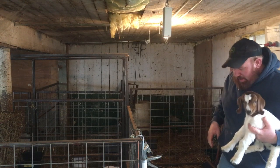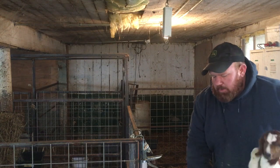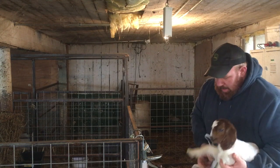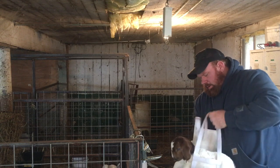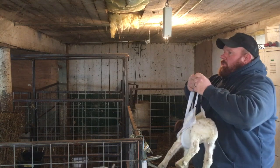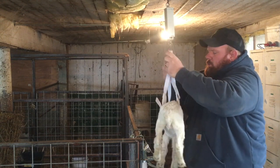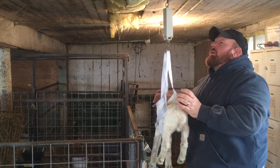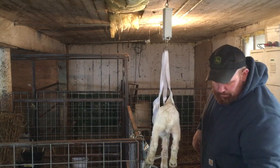So next we got his sister, and we're probably going to work totally backwards today. This is probably the medium weight one, but here we go. So we got her in the sling. We're going to weigh her. And she's 8 pounds as well.